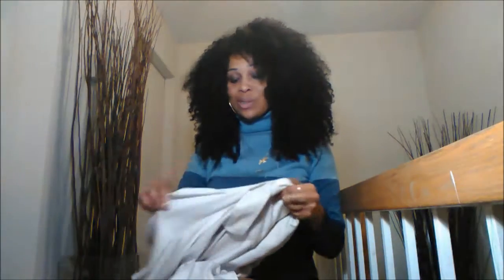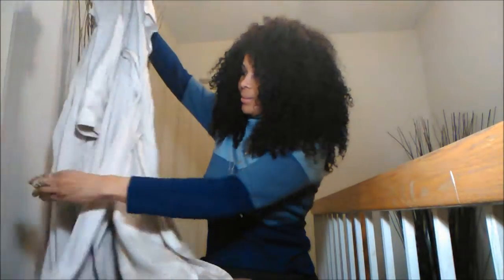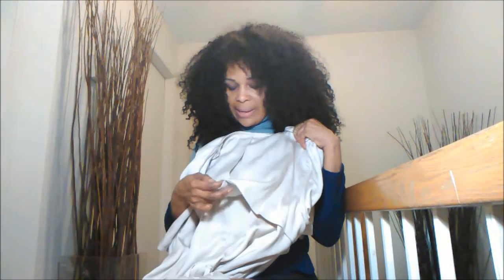It's such good quality, sorry, this lighting is just going crazy. It's such good quality, and it's so heavy and it's just gorgeous. It has splits on both sides, which I love. And at the back, it has this pleated detail right here, which can be opened up. Yeah, so I'll just open that. At the back, it also has this pleated detail here.